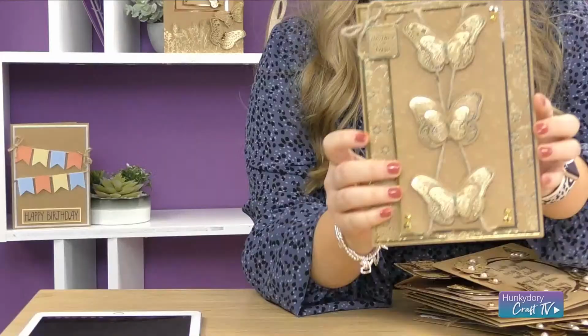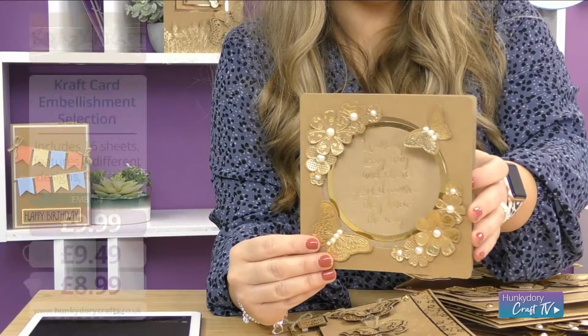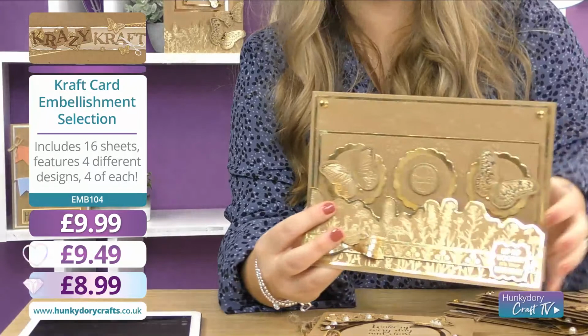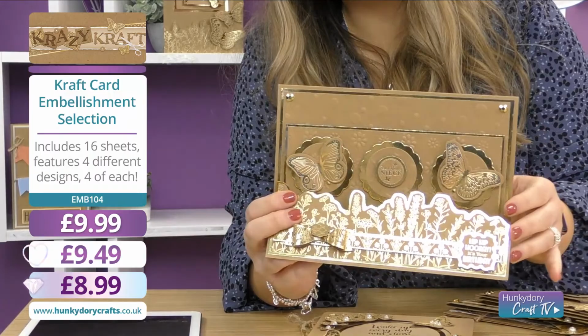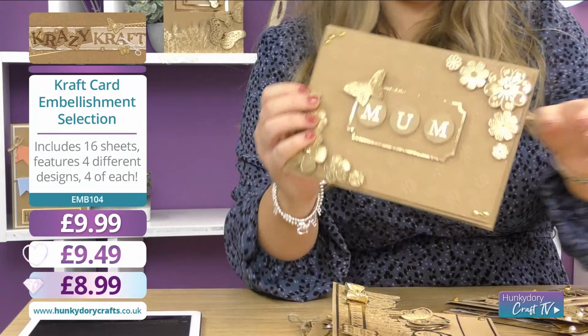Oh, look how pretty. So you can see just with those embellishments, they just really make these cards stand out. And then we've got Emma has just fussy cut the florals on the first one, creating that pattern. So that gives a lovely edge on that card there. Just showing you how we can personalize with those letter coins. And the foil looks so good on this as well, the gold foil.